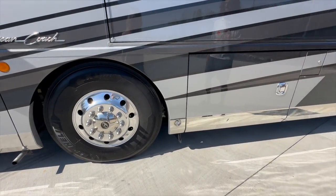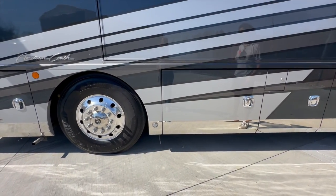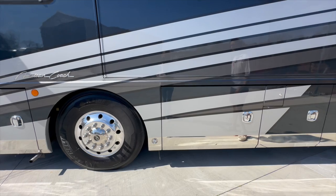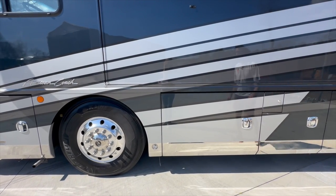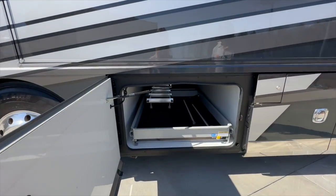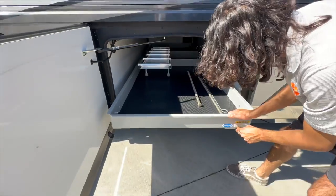Now this has a 17,000 pound front axle rating, and it's of course on polished aluminum wheels, and we've got sizable 315 80 22.5 size wheels. So 315 80s are chunky tires for a 37 footer. It's kind of awesome. Now this is our first pass-through storage compartment with optional slide trays here that split in the middle, so about half comes out.